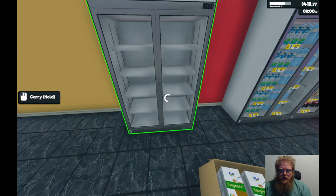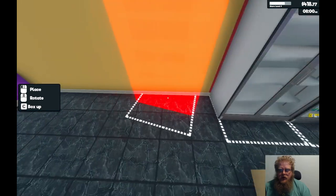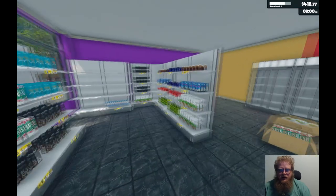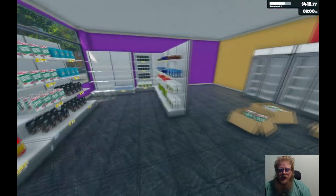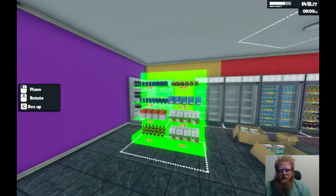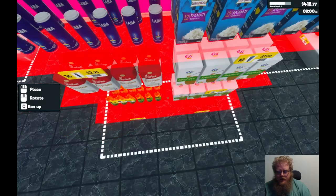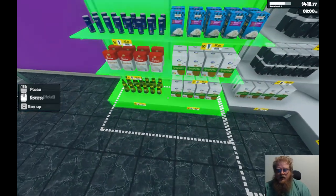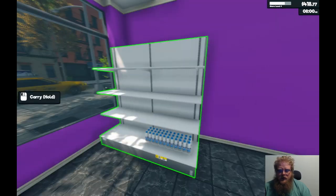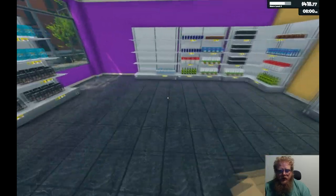All right. Making our own basically frozen food aisle here. Right, so need red paint. And I want to reorganize this so bad. Why are you spinning the wrong way? Way further from the wall than I would like. As we continue to grow, we'll adjust these better.